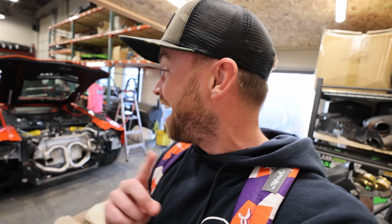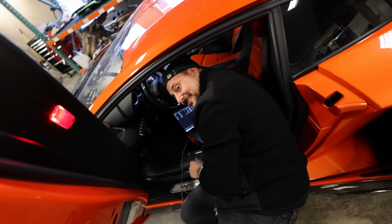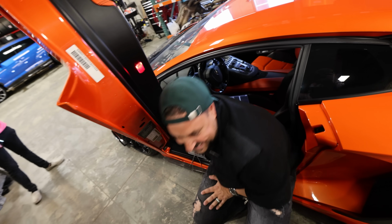Okay. The Gintani Lamborghini Aventador. What in the world? What did you do to that? That's not black magic. That sounds so good. So obviously we're gonna let it warm up. I am screaming at the top of my lungs right now. Let's go, baby.